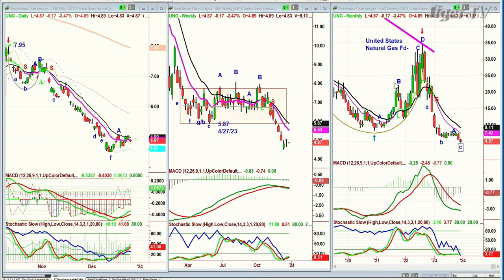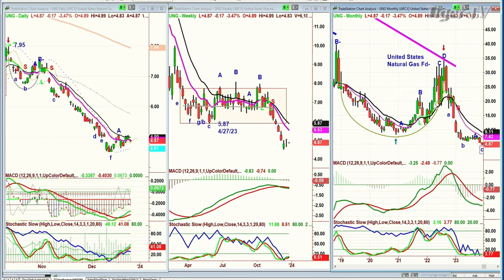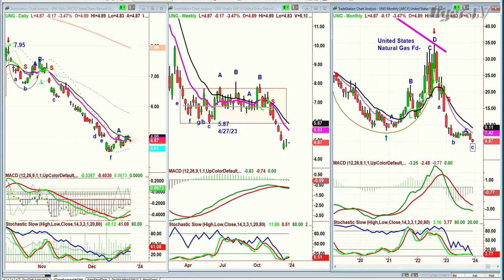forever. I mean, just remember when it made that peak D at that resistance level that we were talking about way back in 2022 up in the 34, 35 area. And here it is at $4.87. At some point, this is going to become in demand. I think we're getting closer. But don't mess around. I would much rather be buying higher highs. Higher highs and higher lows.